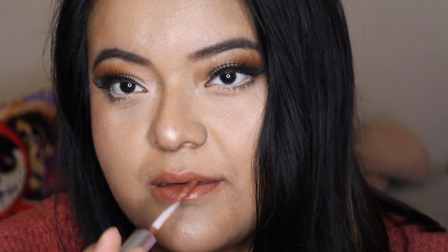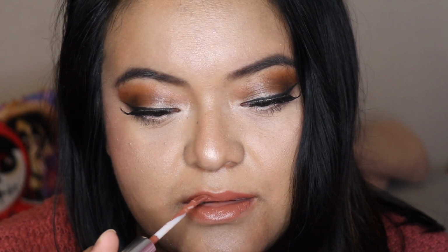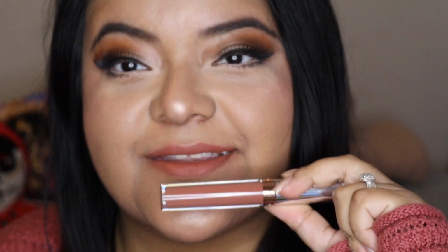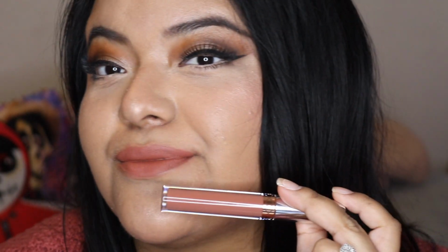I just like the formula. It is a lip stain, so it's gonna dry, and your lips might feel a little dry, but I mean, the color is just absolutely beautiful, and I think it'll complement a lot of different skin tones. So, highly suggest you check that one out too. Absolutely in love with that shade.